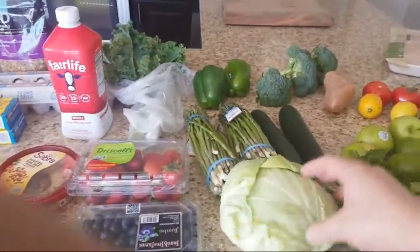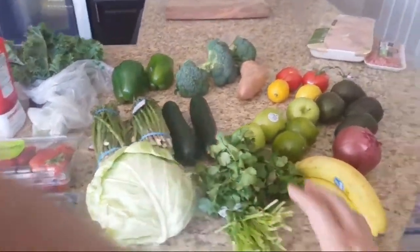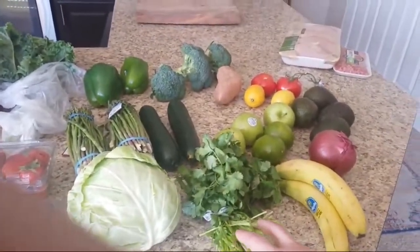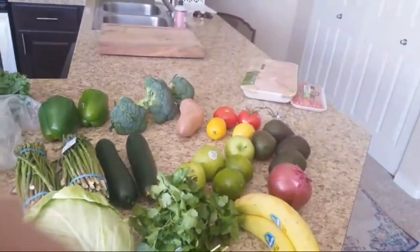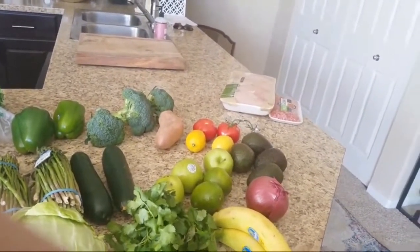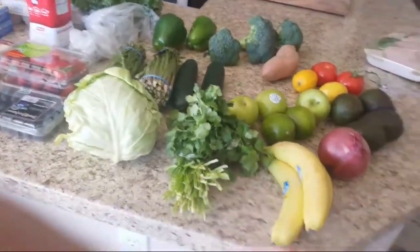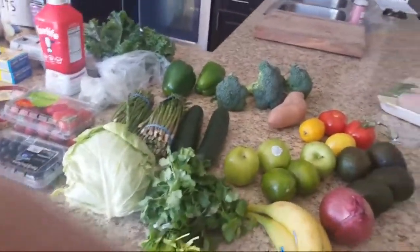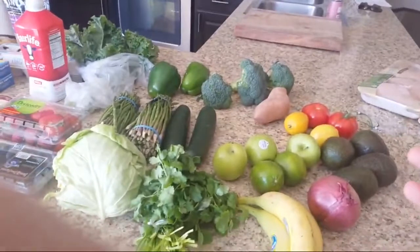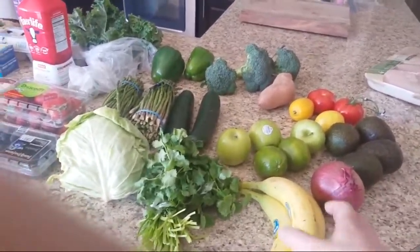The cabbage is great, also steamed or shredded for salads. The cilantro is great for taco night, for garnishes on, say you're making Spanish rice or something. We use the cilantro for that. It adds an extra dimension of flavor, especially if you use a lot of dried herbs. The fresh herbs really make a difference.